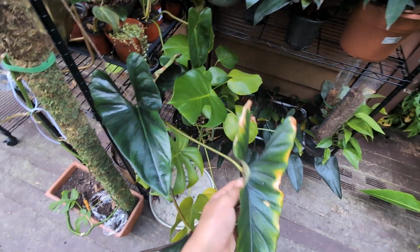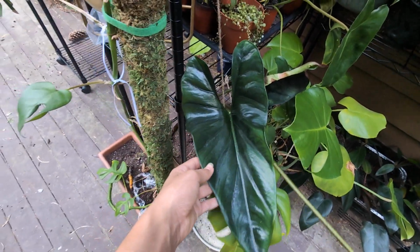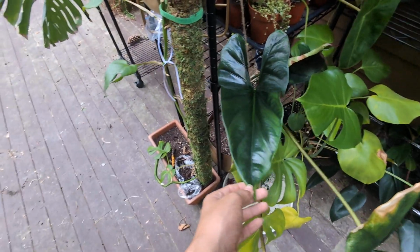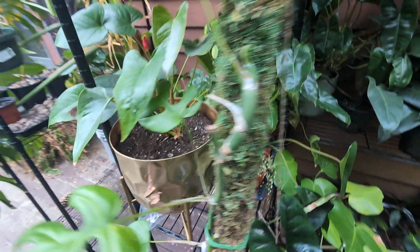This new leaf is gorgeous. It's way bigger and darker than the old leaves. It's also a shorter petiole. Yeah, this one kind of to me looks like a papillolaminum. And then this alocasia is also hers.